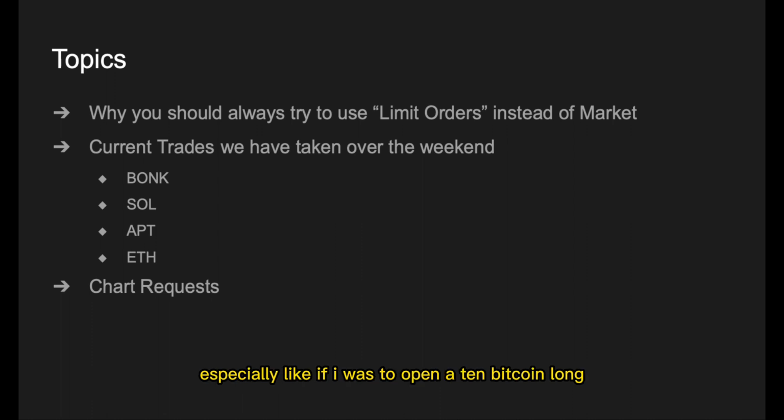On Bybit especially, if I was to open a 10 Bitcoin long, they might only charge me like $15 if I was to do a limit order. But if I was to do just market 10 Bitcoin and I'm buying someone else's ask, I'm taking liquidity away from the book instead of providing it, they might charge me over $100 just to open that long. Right? So then I'm going to have fees when I close that long as well. So I'm already in the red instantly as soon as I buy. When I'm doing market, I want to limit that risk by using limit orders. So that's number one. Let's hop into current trades.